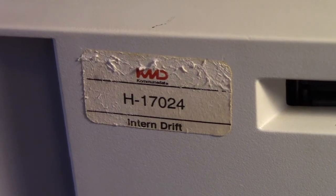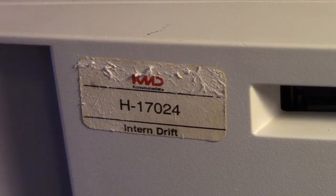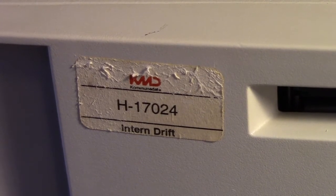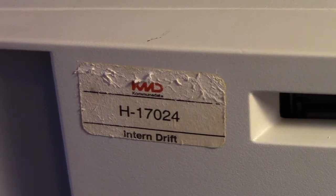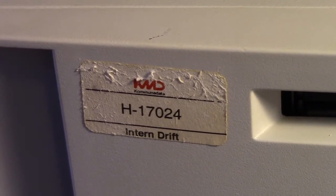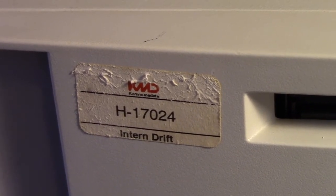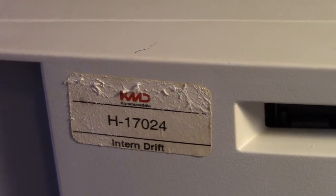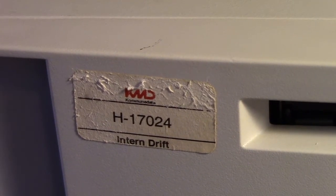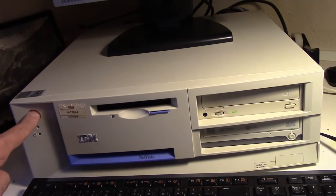A funny little side note is that this computer apparently early in its life was in the service of the Danish government. This little sticker says KMD, internal operation, whatever that means. KMD is a huge data operator which handles data for the Danish government. Alright, let's see if we can make it boot up.